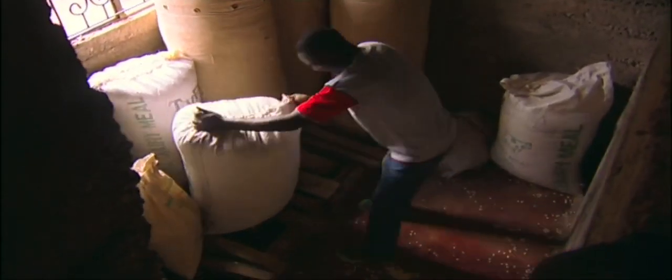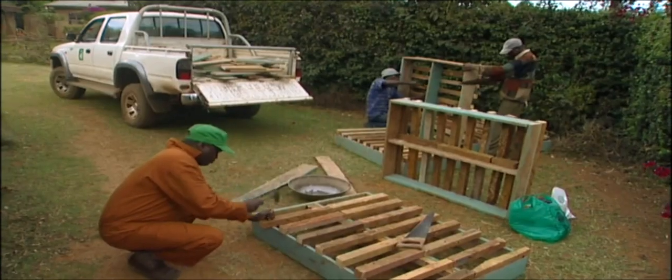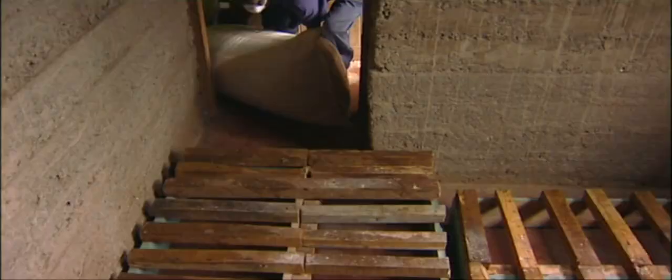George, we are going to do something about your store. First, we removed everything from the store and swept all the loose grain away. Then the bags of maize were sewn up so that the bags could be stored on their side. Mwangi and his team set about making some pallets so the bags could be stored off the ground. The floor and the pallets were dusted for weevils before finally bringing in the bags and dusting them too.